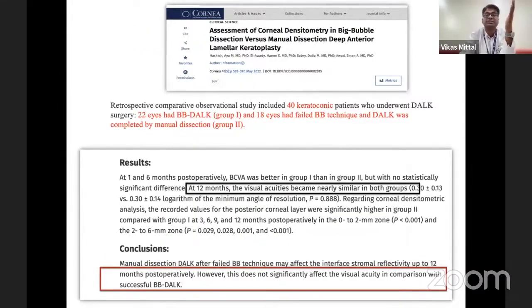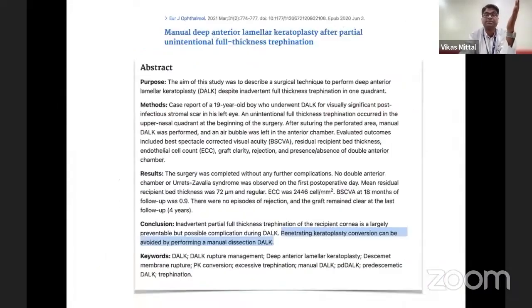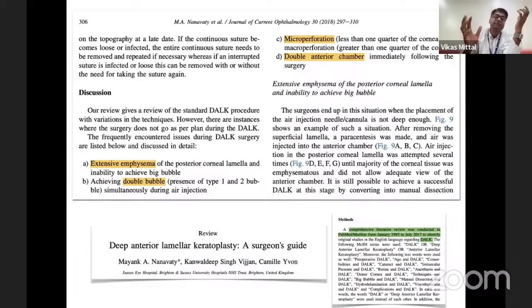This is all the same in both big bubble as well as manual DALK. If you have an inadvertent trephination, the manual DALK is a lifesaver. You can still go ahead with DALK, and don't need to convert into PK. In fact, overall, if you think about any corneal complication in DALK as a trainee or as a learner, all those perforations, the majority of them are out if you keep this bubble story out.